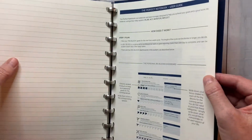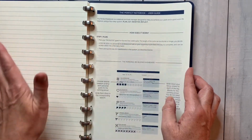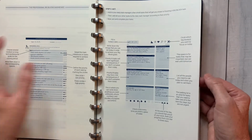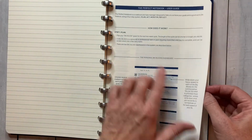And remember in the beginning of the video, when I said I spent the day in it? Well, it comes with a full user guide. And I put that in the back because, like I said, I spent so much time with it. I want to have it handy, but I don't need it in front of me every day. And it walks you step by step through all of those things that we've talked about. Really, their big block system, which is plan, act, monitor, and reflect.